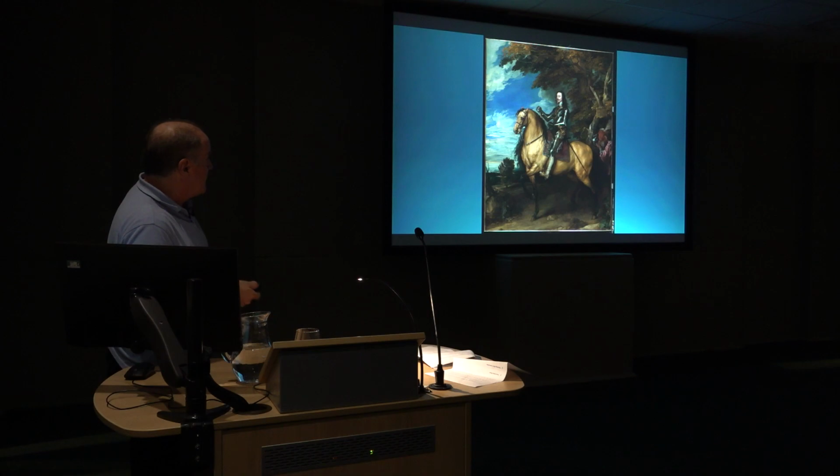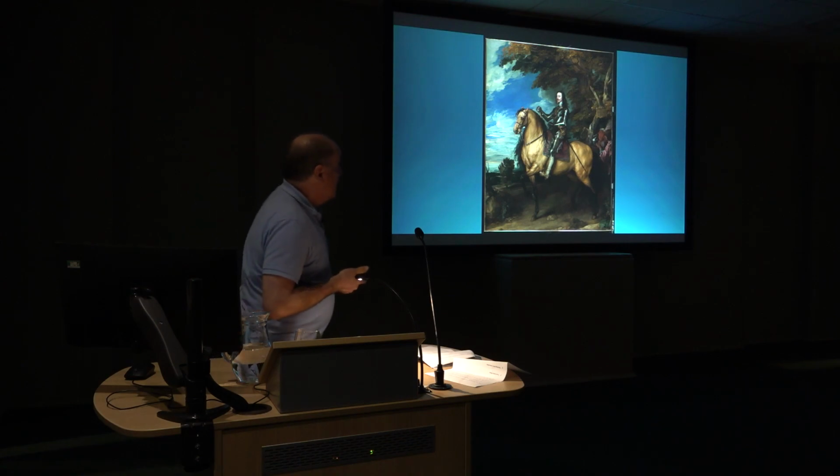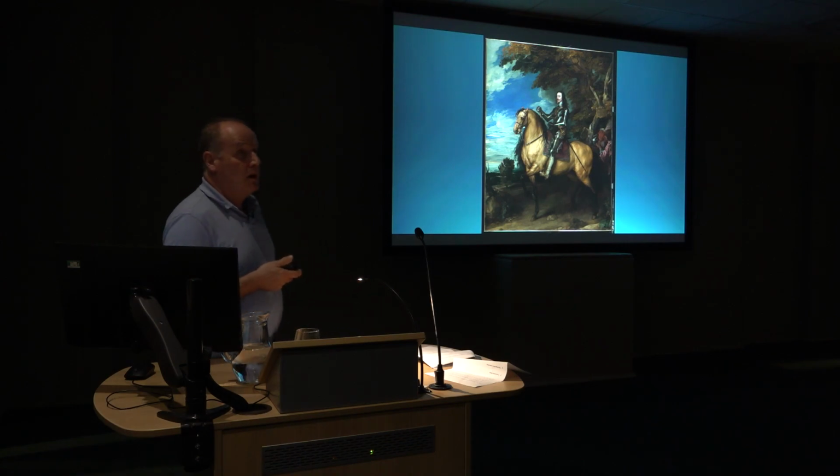And finally, this is the painting after restoration. It's now fully cleaned and restored, and will go back on display in the middle of March when a new frame has been made for it.